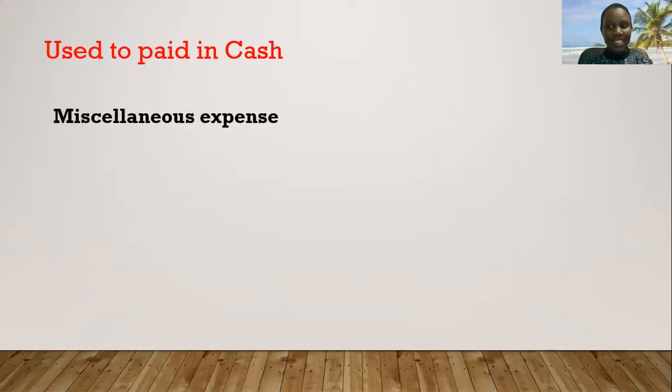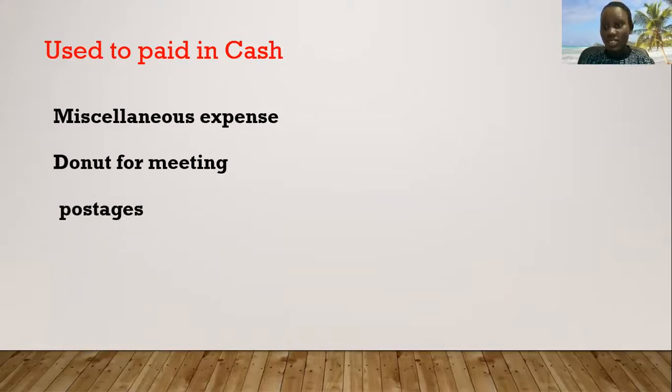So we have miscellaneous expenses, and we also have donuts for meetings, and postage, where you pay for mail that the company sends to clients or suppliers. We can also use petty cash for office supplies. Maybe someone broke a chair, so they have to go buy a chair, and they don't have to go to the bank account. They will just use the petty cash in the lock box, and it's the custodian that keeps that account.